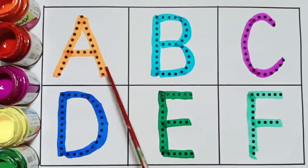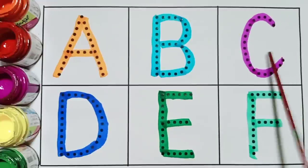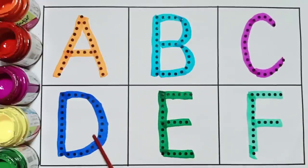Orange color. Sky blue color. Pink color. Blue color. Green color. Sea green color.